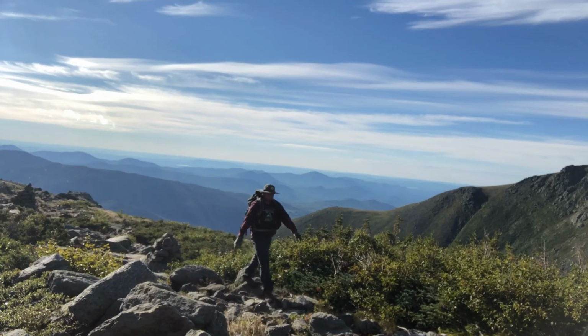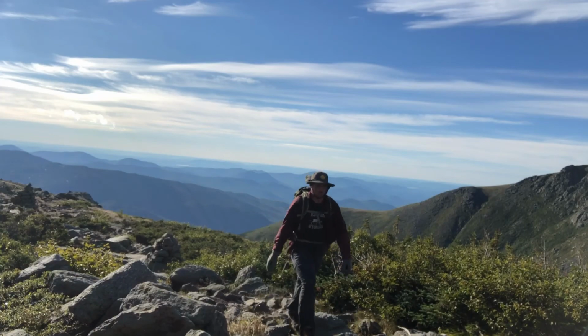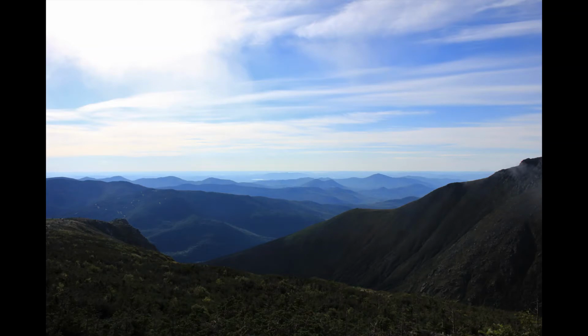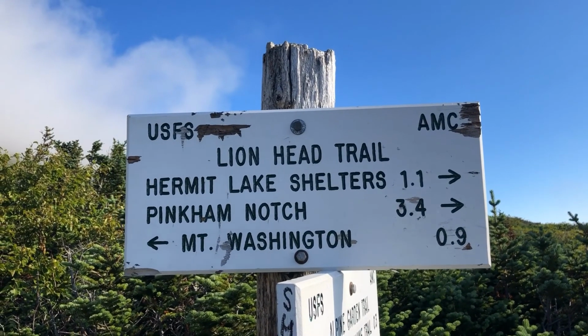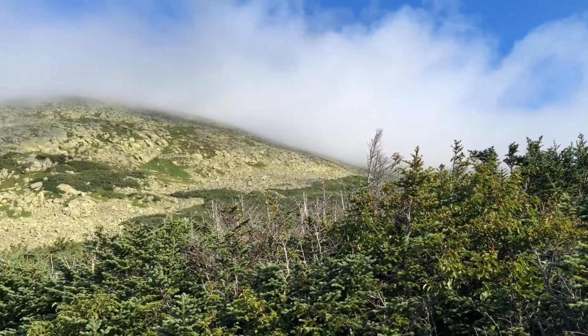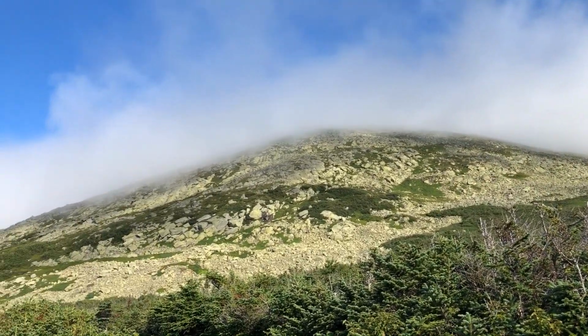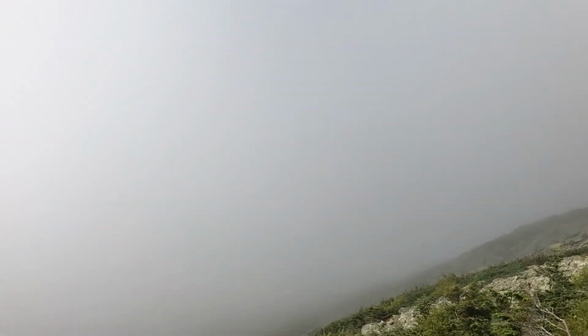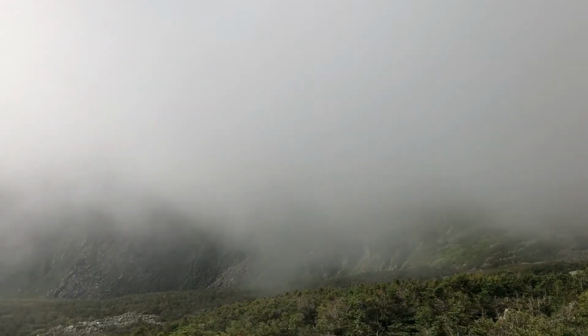When you're hiking at alpine levels, you gotta make sure you don't step on any of the vegetation. It's very fragile. Keep to the rocks. All right, I've got 0.9 miles to the top. I am ascending into the fog. You can see it working its way down the slope.